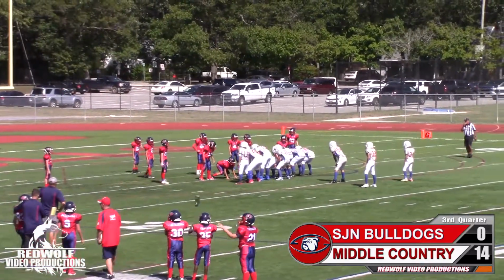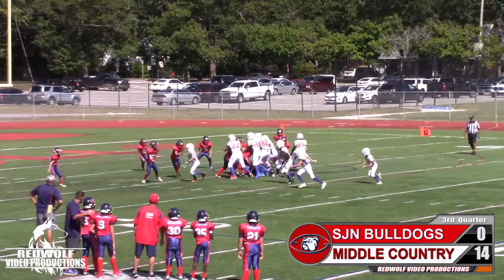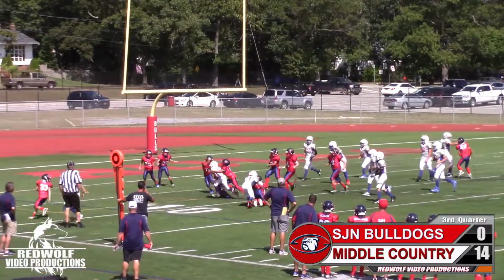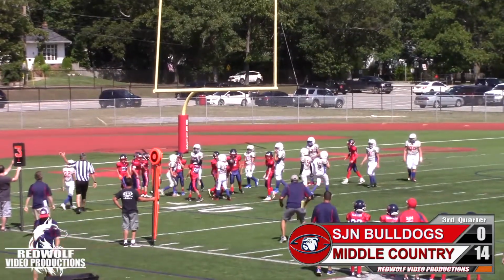Ball was spotted on the 11. We've got third down coming up. 4 yards to go. Pitch goes wide left. 34 breaks tackles. He's brought down around the 5. That'll move the chains. Bring up first and goal.